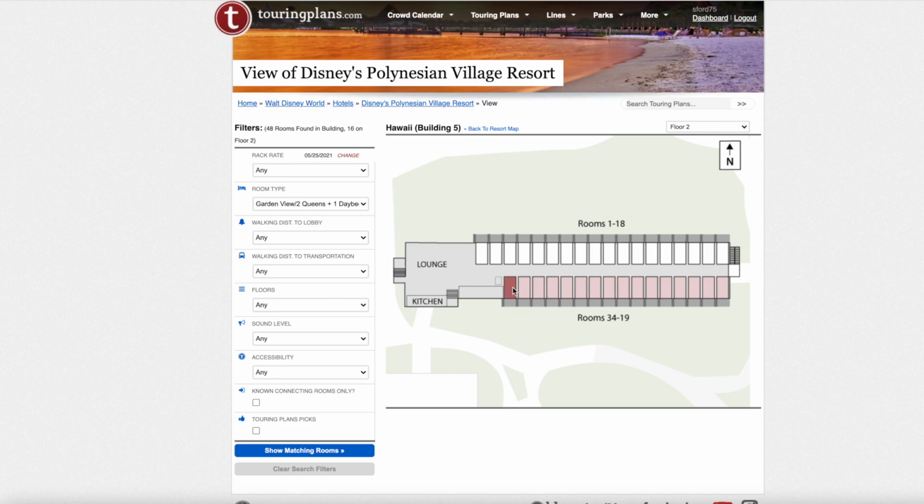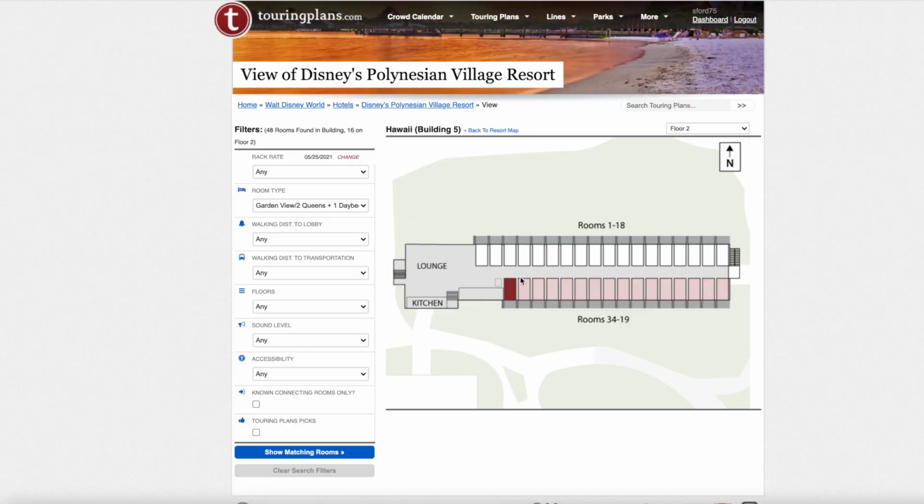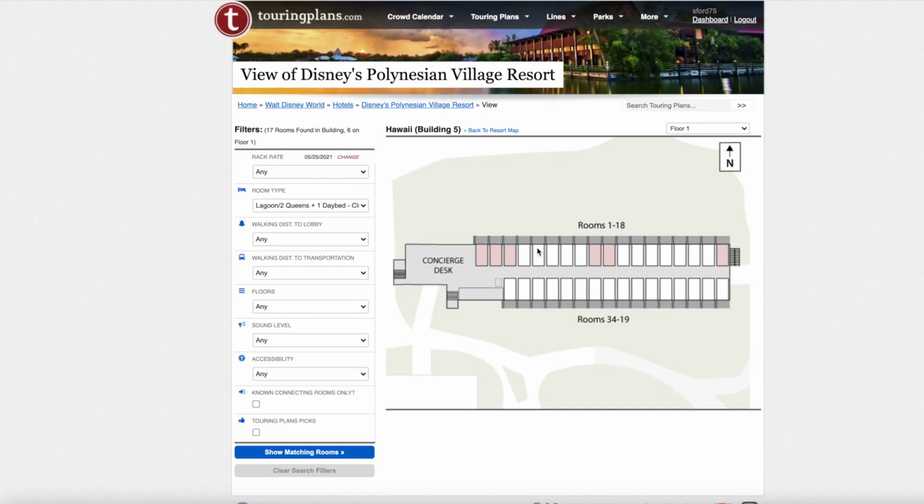So keep in mind, the view is nice. The view is pretty much of the pool. So obviously on this side, you're going to have the pool. So it's not a bad view, but obviously it's the proximity to the lounge. Now, the other two categories in this building, the first one is the Lagoon View. So obviously you're going to save a little bit of money by booking this and not the theme park view.